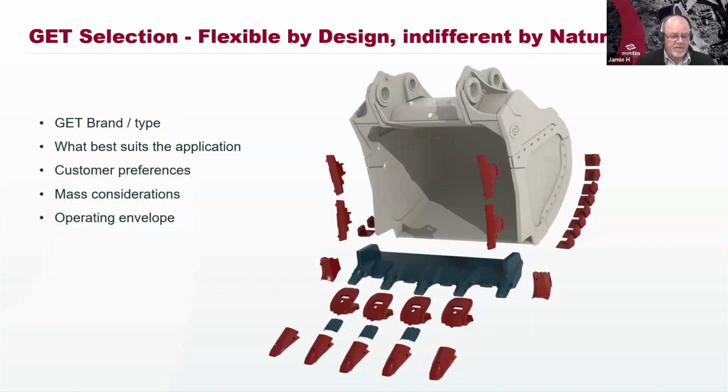So by considering all of these factors, we can select the most appropriate GET for each unique situation, ensuring efficiency and durability. The major point to consider is that we focus on what works best for the specific application.